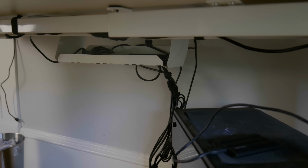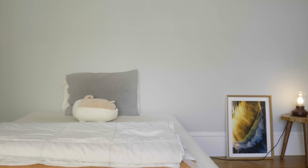And lastly, I want better lighting and better personality in my room. My room walls are bare. I'm really bad about that. It's quite a few things that I would like to change. Fingers crossed that Fiverr can help me out. Let's find out.